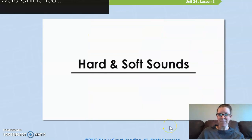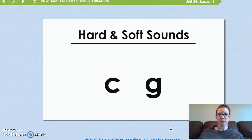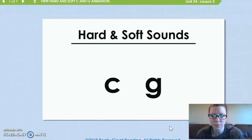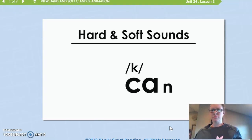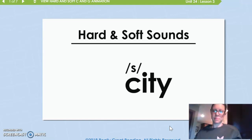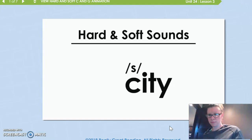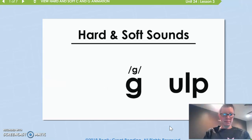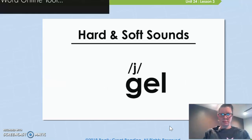Today, we're going to be investigating the letters C and G. These letters are special because they contain two sounds. They're called hard and soft sounds. Hard C is the sound K as in cat, and soft C is the sound S as in city. Hard G is the sound G as in goat, and soft G is the sound J as in Joe.